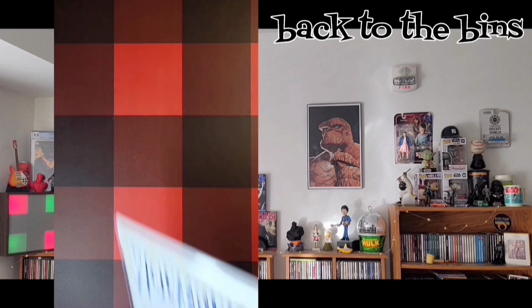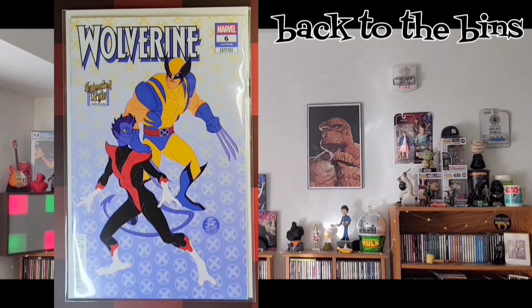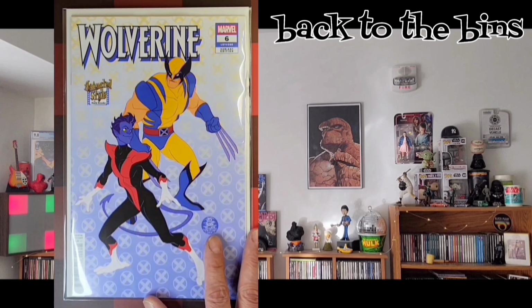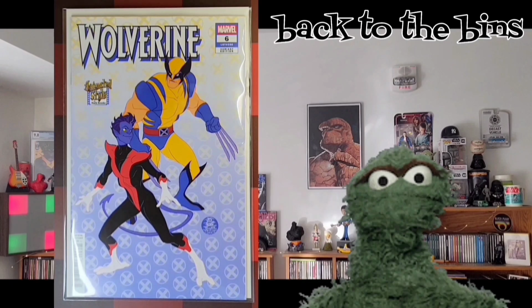Back over to Marvel. And back over to the Mark Brooks animated style variants. We have Wolverine issue number 6. Little Nightcrawler and Wolverine action. I love how grumpy he looks. So good. Fantastic. He would be the Oscar the Grouch character in this Disneyfied world of Marvel. I love that. So good.